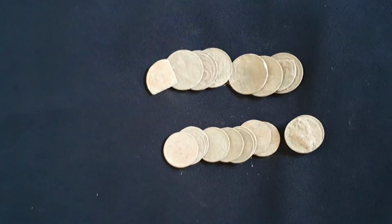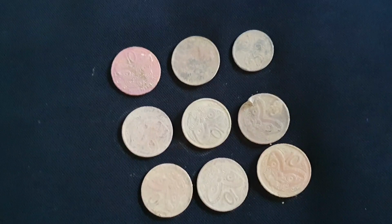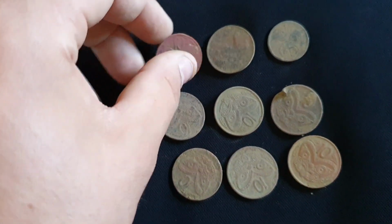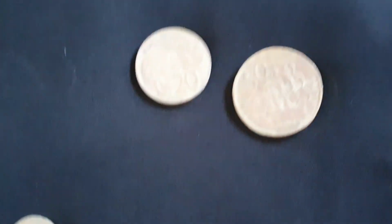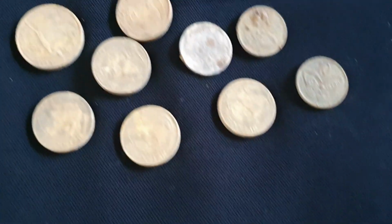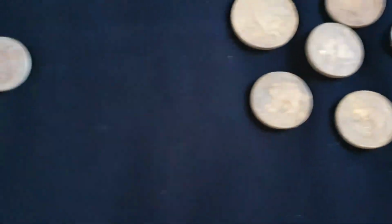Now down to the assortment of brown buggers. Found quite a few old 10-cent pieces, a 5-cent, including the one that says 1 shilling. Super happy with that. Got the old 50 and 20. The spendies, $7.40 in spendies.